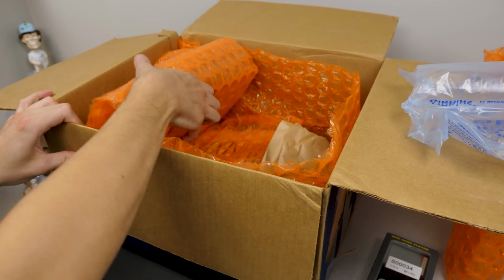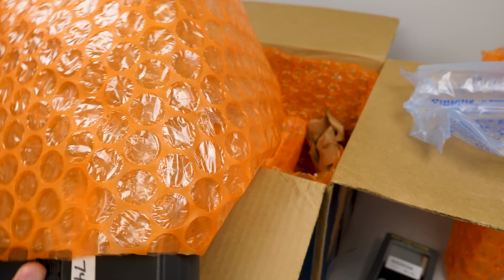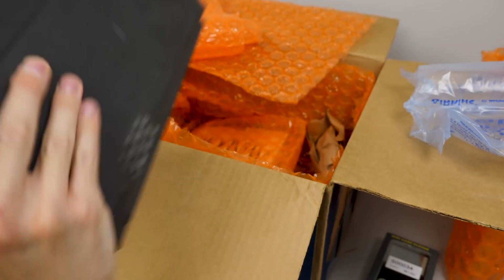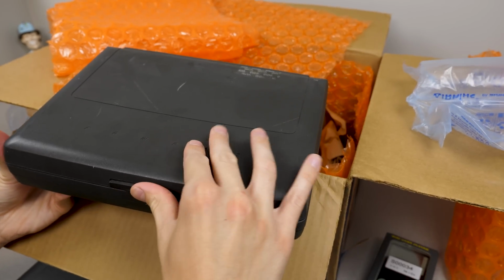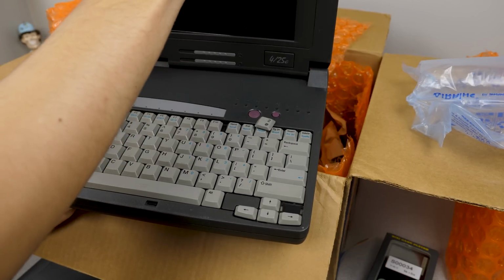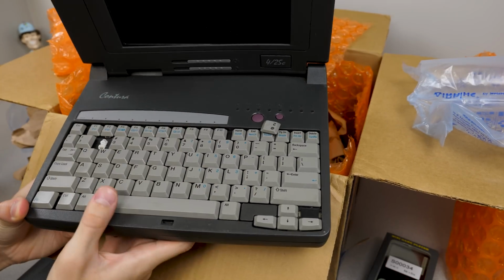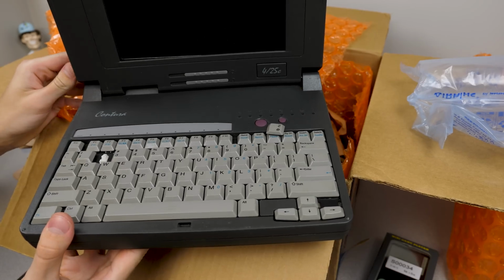or no, this is another laptop. Holy crap, is this the same, like the same model? Let's see. It's a Compaq. Is this the same thing or is this different? We can open it up here. Okay, it's a Compaq Contura 425C with the top hinge here.